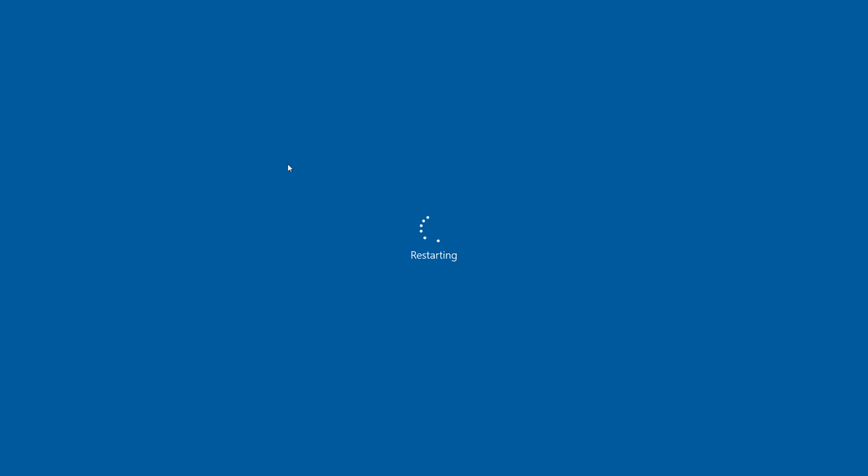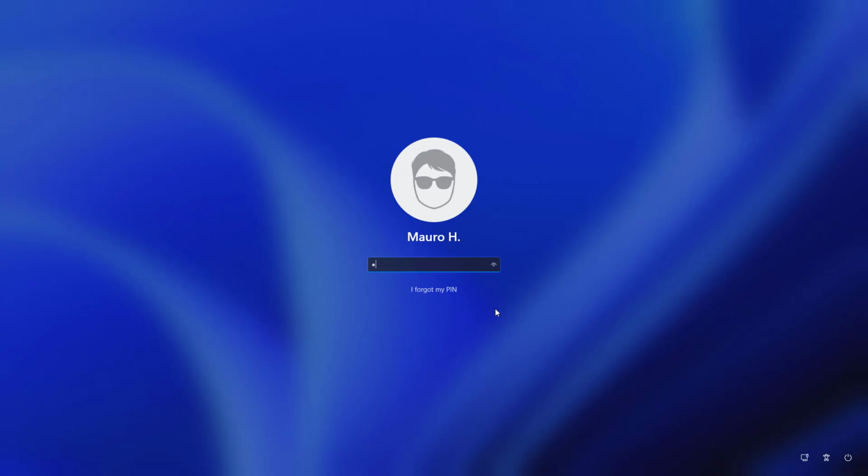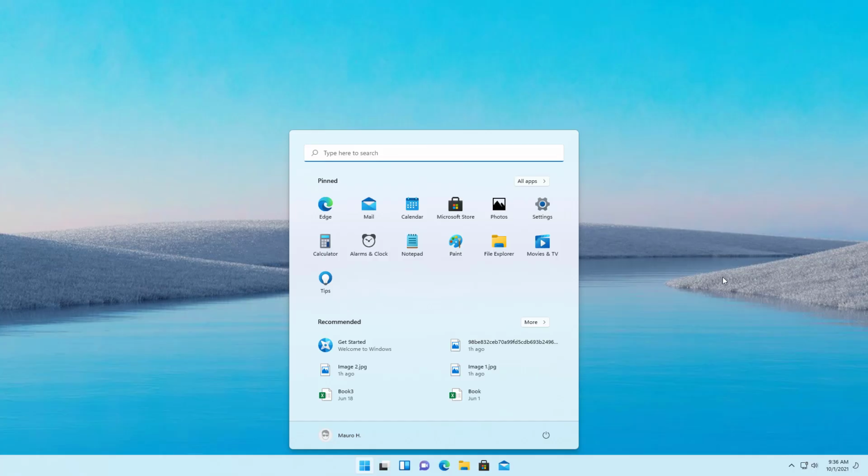And you will not have to go through the out-of-box experience because this is an upgrade and all the settings and files will migrate over the new installation. And that's it. We just upgraded Windows 10 to Windows 11 using the recommended Windows Update process.